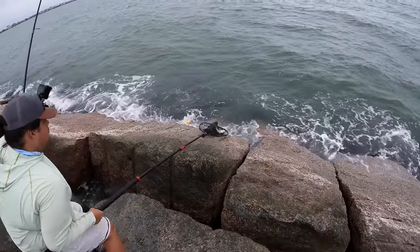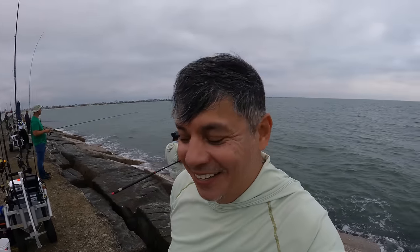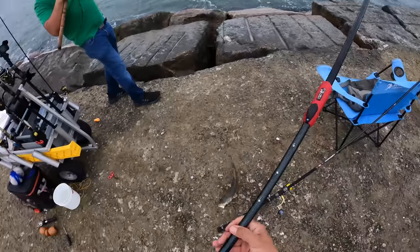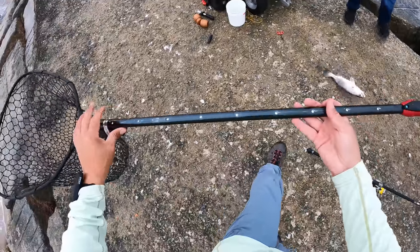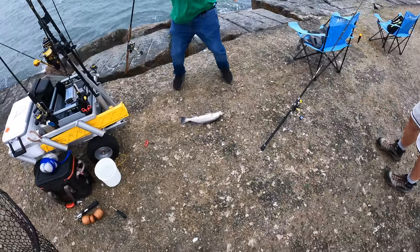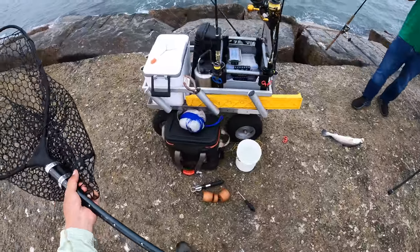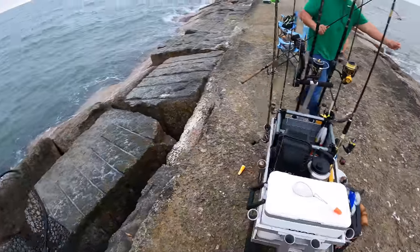Lucky shot. You gotta love the results of the day. Come on, boy. Whoa. I was caught while he was yesterday. Yeah, you seen that one yesterday? Well, everybody having fun today. Everybody's catching fish.